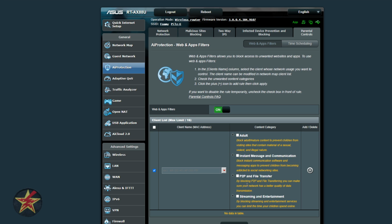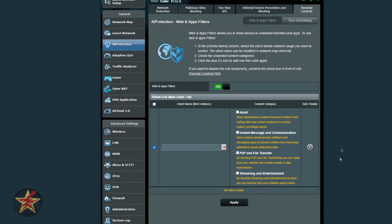So if Susie has a computer, a cell phone, and a desktop computer, that's a lot of stuff for Susie, but you can specify particular items that you don't want to access particular types of content. And as always, you do have to click apply.